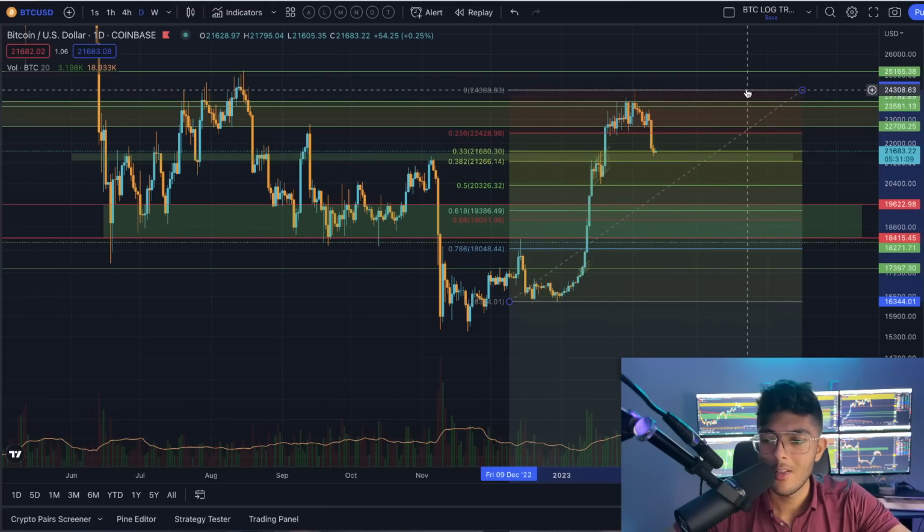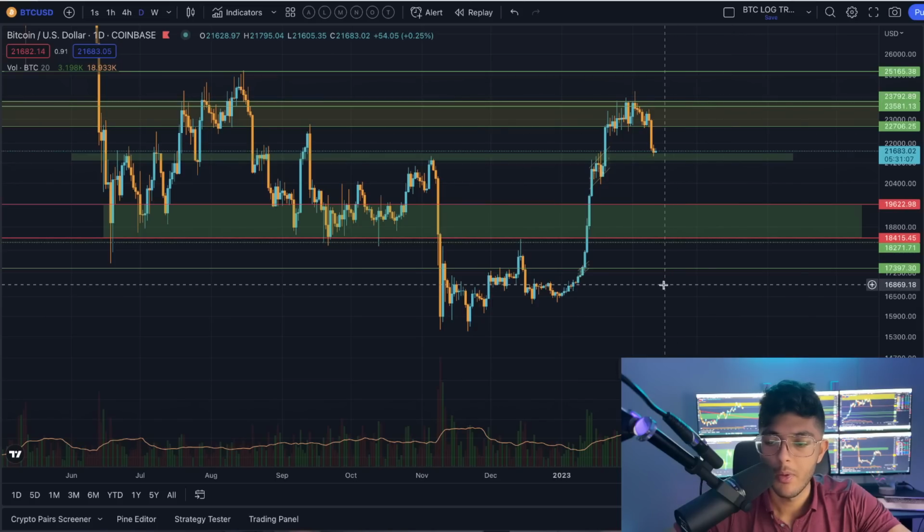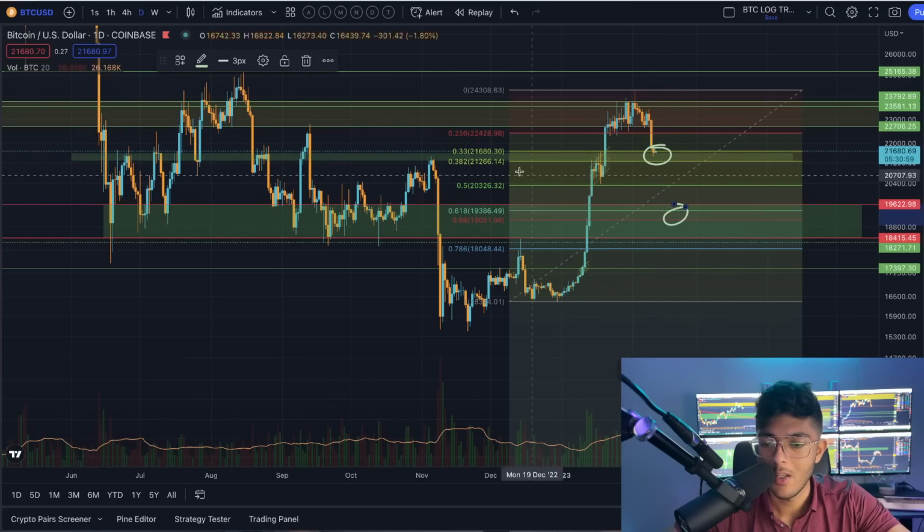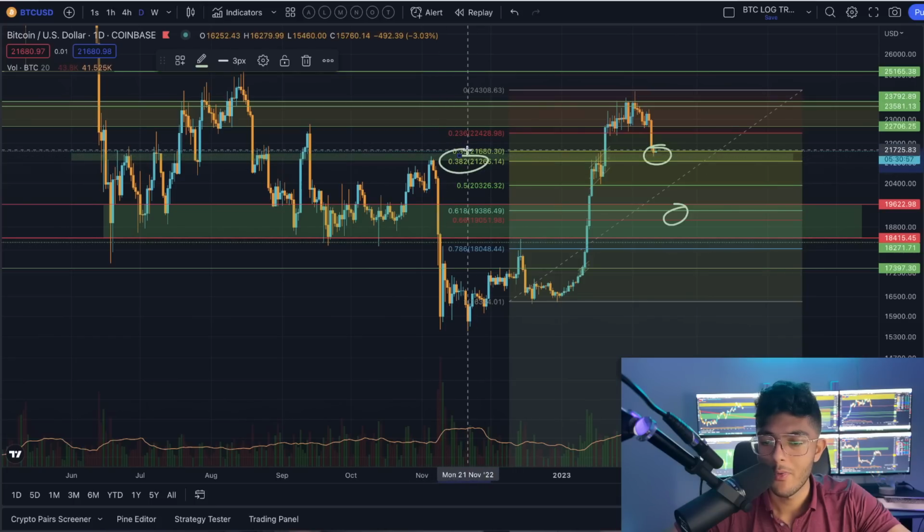So I don't want to talk about this too much because I have spoken about it quite a bit, but I do think that if we fail this support area, which in my opinion is a very good support area for Bitcoin, we are going to have to come down to at least this one over here. This is also a mirror, right? The 382 level is a mirror of 618.